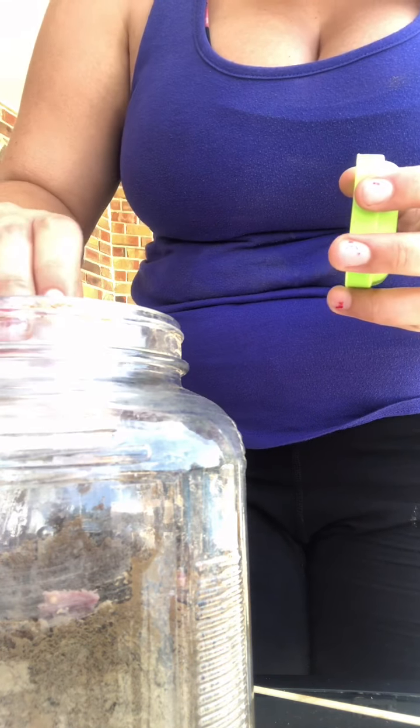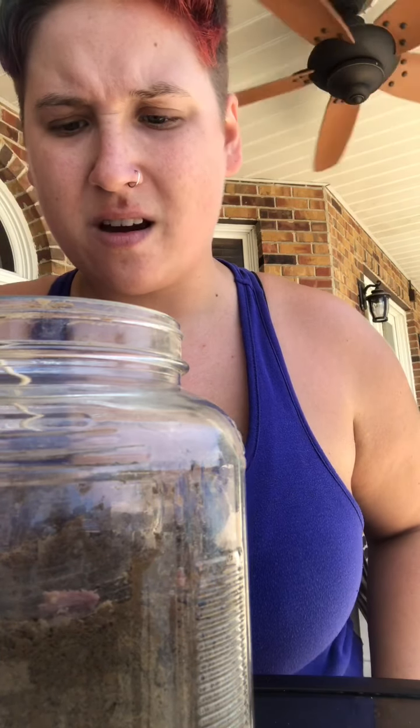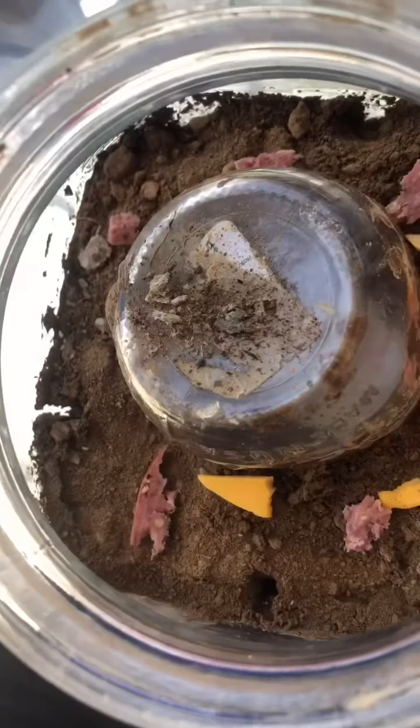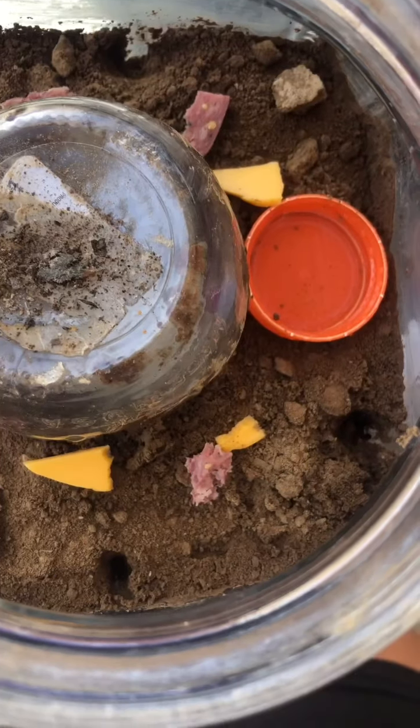Come on, buddy, flip over. There you go, pretty girl. Yes, girl. Climb on down. Why are you dragging your legs, silly? Here you go. All right, let's see if you can see them, guys. I don't know if you guys can see them in here, but they're in there somewhere.